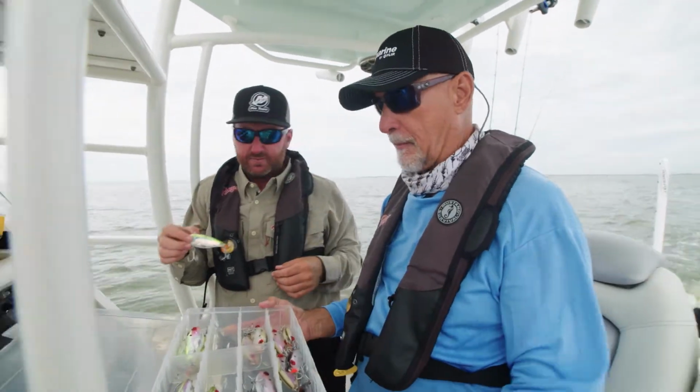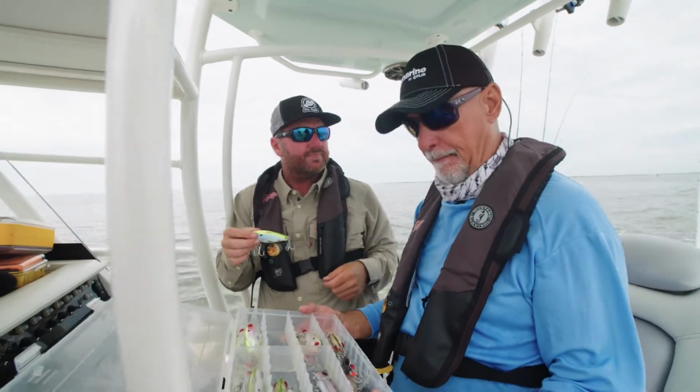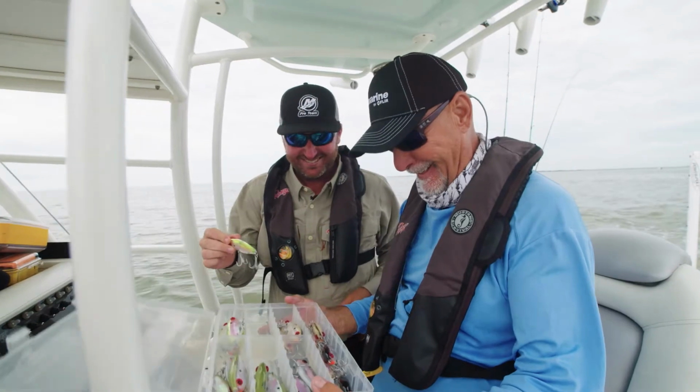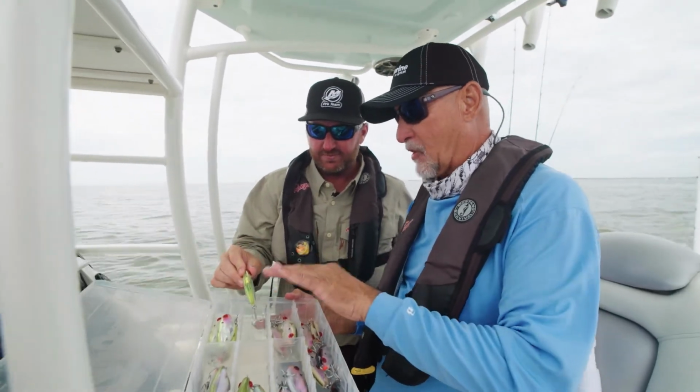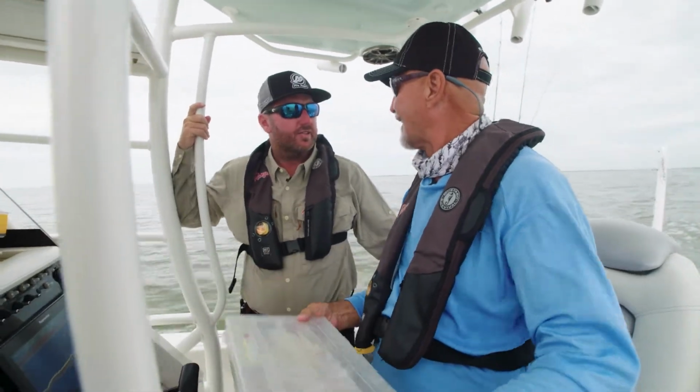Slow sink to it. You can swim it. You can twitch it. Twitch, pause, and hold on. I can't wait, man. I've caught giant tarpon, snook. I guarantee you they're going to eat them because it looks like a menhaden or a pogie or just a giant bait fish. And I'm looking forward to it. What do you say? Let's put them to the test.